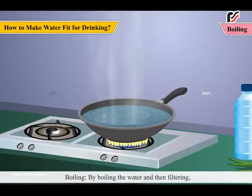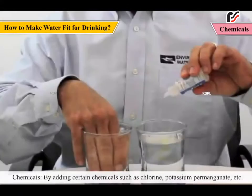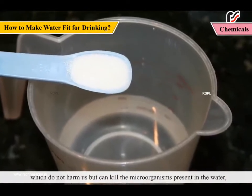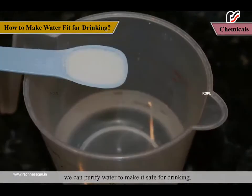Boiling. By boiling the water and then filtering, we can make it fit for drinking, as boiling kills the microorganisms present in the water. Chemicals. By adding certain chemicals such as chlorine, potassium permanganate, etc., which do not harm us but kill the microorganisms present in the water, we can purify water to make it safe for drinking.